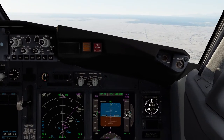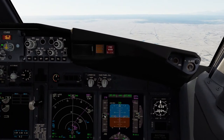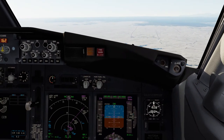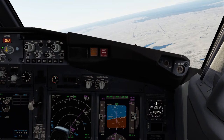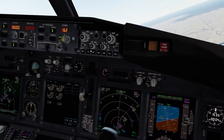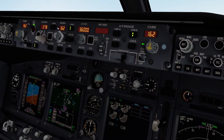We'll let the aircraft stay a little bit ahead of 10,000 so as not to trigger the restrictions on 250. Now we're going to be cleared to climb. And we can accelerate.